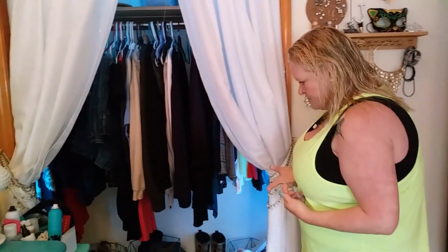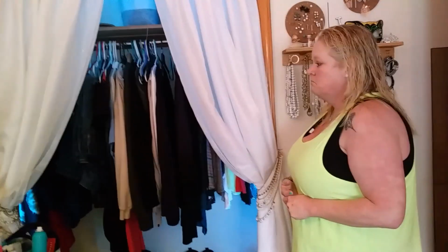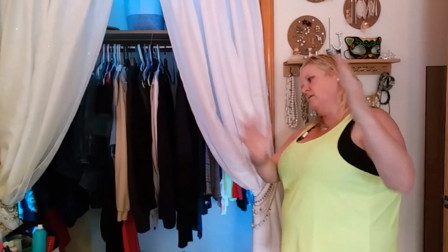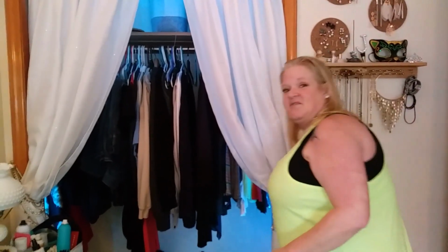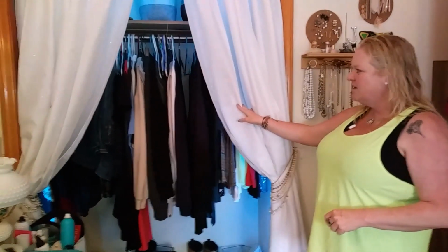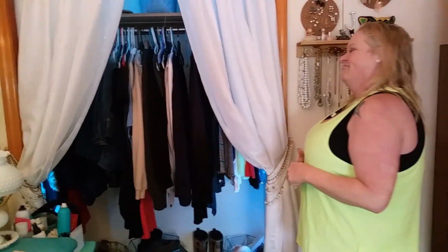How did you figure out all this? Did you watch a bunch of YouTube videos, or was it out of desperation? It was out of desperation. I could not see in my closet with those broken doors, and I would just chuck stuff in there. But when you put up a curtain for your door, you realize you have to keep it clean. And this is making it a lot easier for you, right?